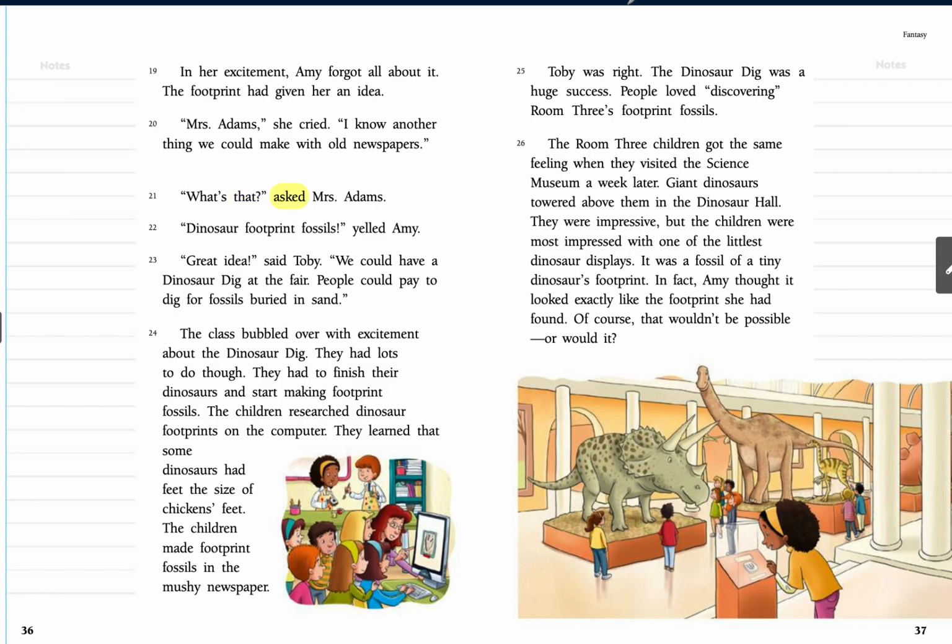"What's that?" asked Mrs. Adams. "Dinosaur footprint fossils," yelled Amy. "Great idea," said Toby. "We could have a dinosaur dig at the fair. People could pay to dig for fossils buried in sand." The class bubbled over with excitement about the dinosaur dig. They had lots to do, though. They had to finish their dinosaurs and start making footprint fossils.